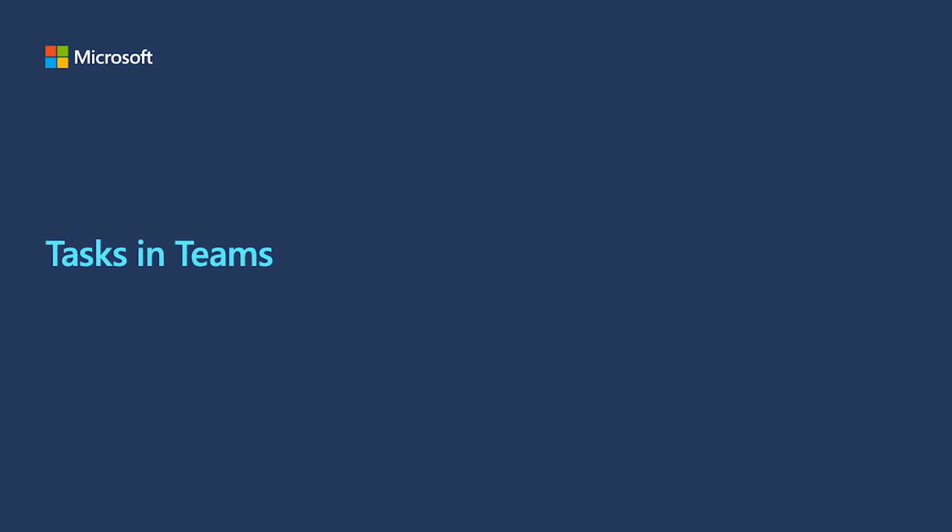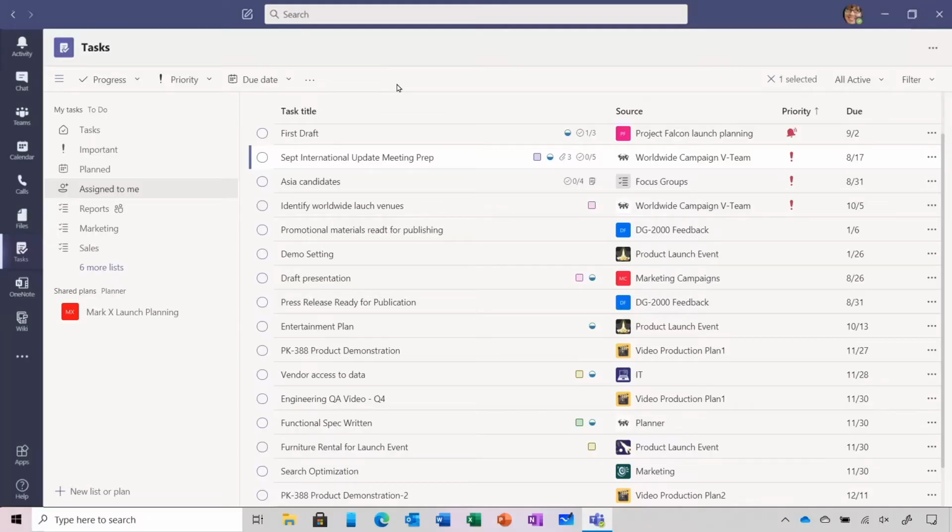Until recently, I used to manage my daily workload in two different places, Planner for the group tasks and To Do for individual tasks. To Do also powers tasks in Outlook, but now I don't have to track these tasks in separate places, as Tasks in Teams brings everything together in a unified view, and even the emails I just added as tasks in Outlook. It also has a new list view that allows me to edit multiple tasks at once.